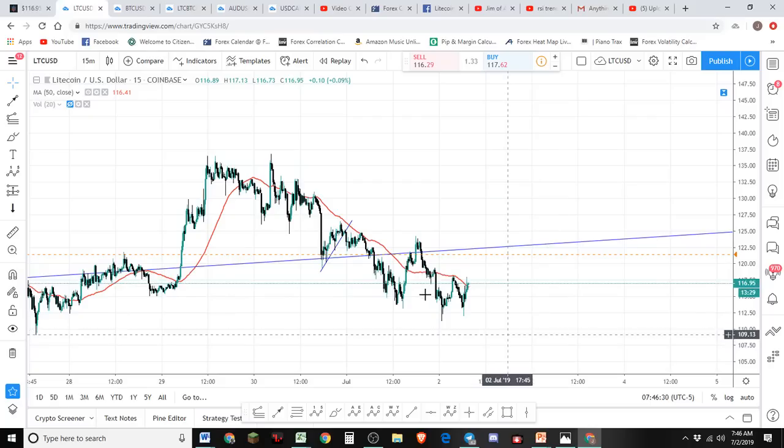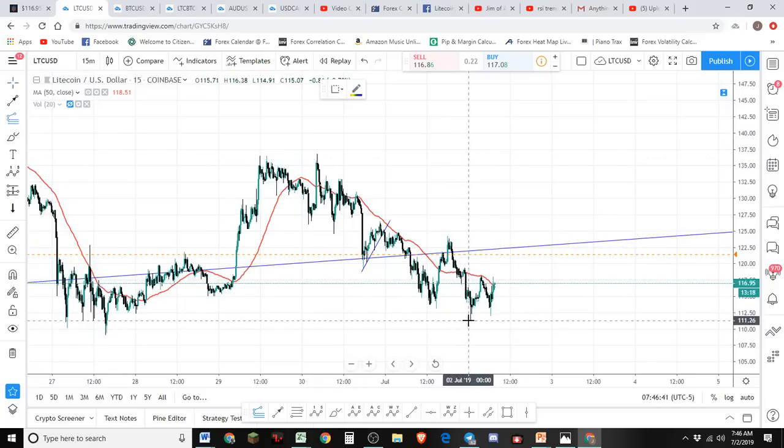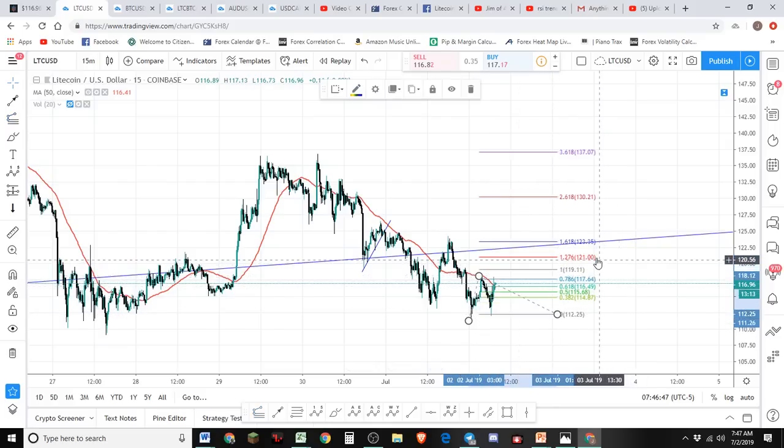Okay, we do seem to be making a little bit of a rounded bottom here. This may be a decent little entry point right here for a wave to catch, unless it comes down. But let's measure that and see what that would give us. We wouldn't be looking for anything more than about, I don't know, 121 maybe.